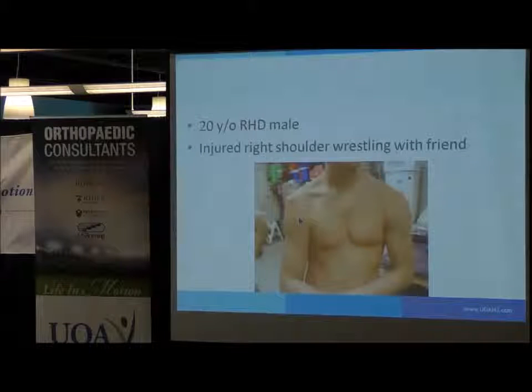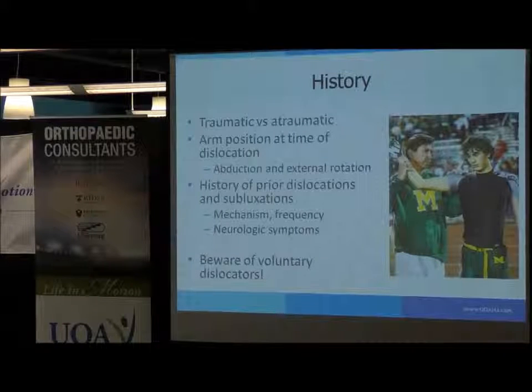And Dr. Swan later on is going to talk to us about what are the best and easiest ways to get this back in without too much difficulty. So I'm going to stop that. I'm going to skip that step and move on to, what do we do after these patients are reduced and how do we manage them?